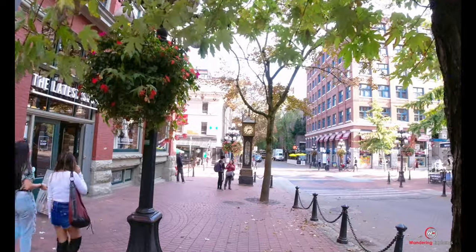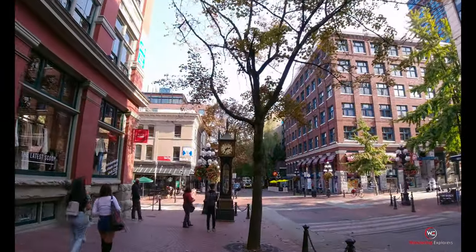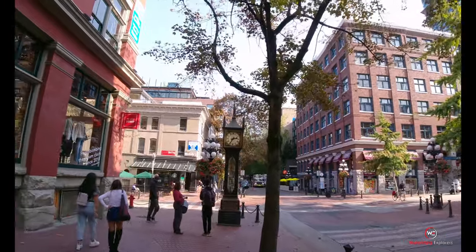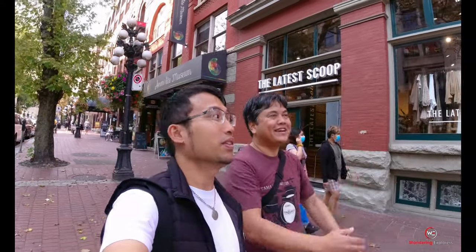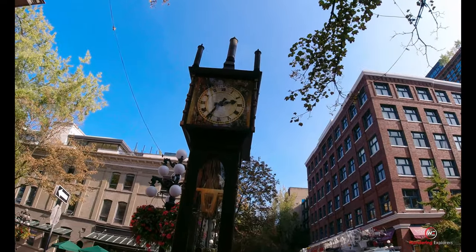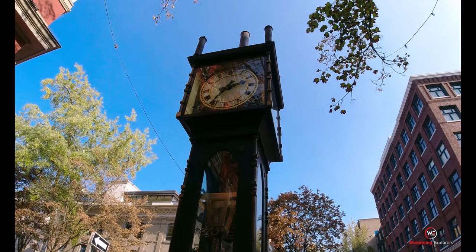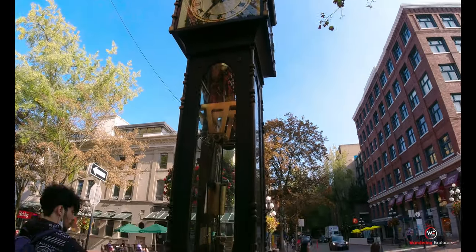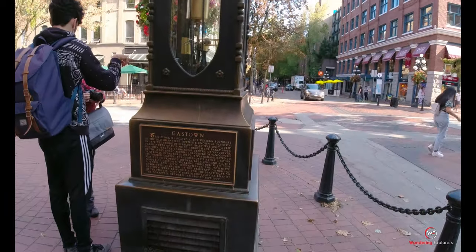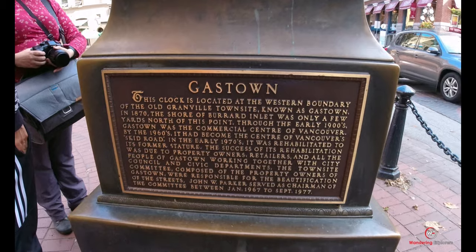And there you go, as we promised earlier, we're gonna showcase the steam clock of Gastown. We're gonna know more about the history and information. Really famous, this steam clock. Yeah, that's right. Here we go. This is the famous clock in Canada, right? Right. It uses steam to power the clock, and we're gonna give you some info about this one. It's right there. And I'm so happy, because I didn't know.